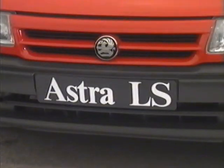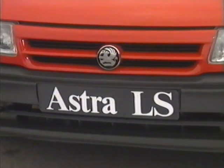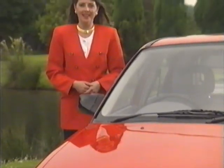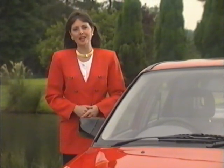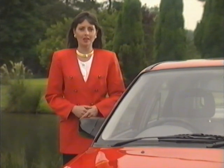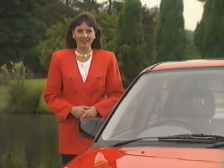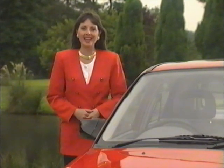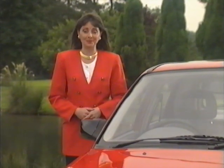And on the subject of badging, there is another important change. The name Belmont will go, and the saloon will now just be badged Astra. In fact, in every way now, the name Astra reigns supreme, because Opel is dropping the Kadett badging, and the range will be known as Astra across Europe. Nice one UK, and nice one Vauxhall.